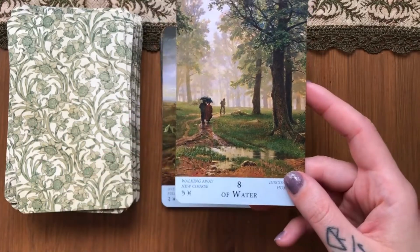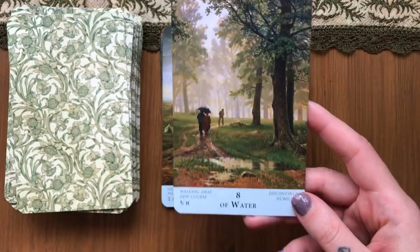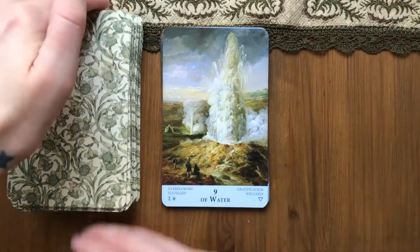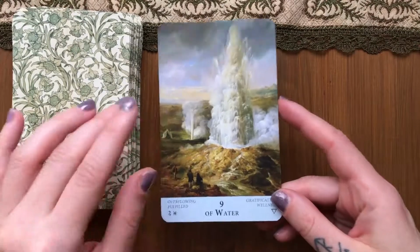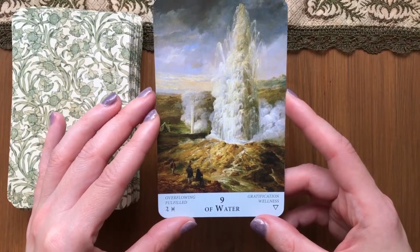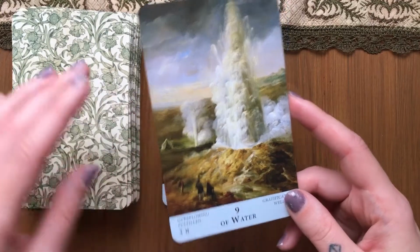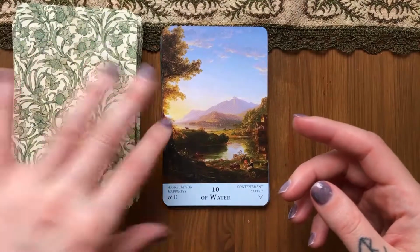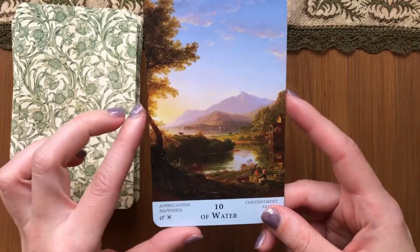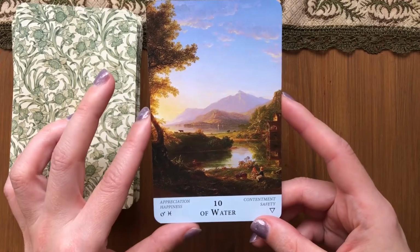Oh, I went really dark for a second because I was like, hey, he has a gun and they are walking into the forest, and I've seen how that ends. Yeah, I watched too much crime stuff. The Nine of Cups. Wow, that's a lot of water. And the 10, which is really beautiful. There are cows with children playing. That's really nice.